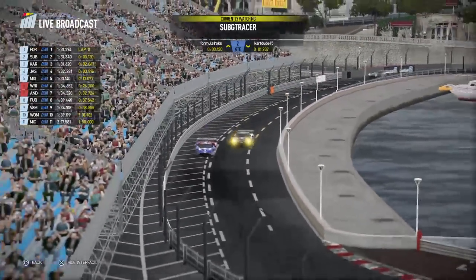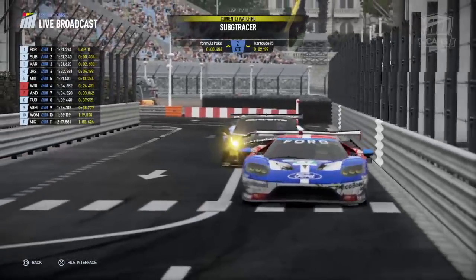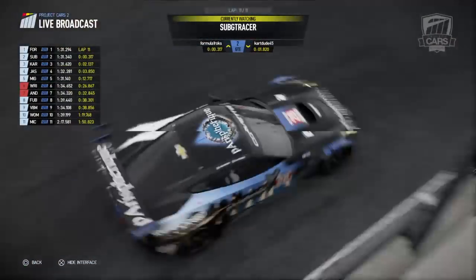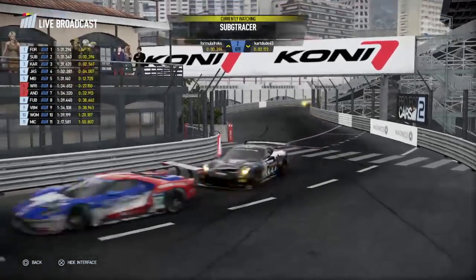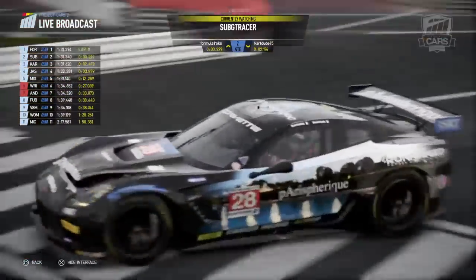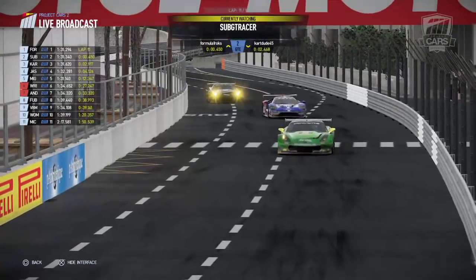Heading into the swimming pool complex. Oh, he has a look, but he is not going to get through there. Here he comes. Formula 1 Rocks. Look at that, Sub GT getting a little bit sideways there. But through Rascasse, it's going to be mighty, mighty close. Shades of Mansell and Senna back from the early 90s. We mentioned that too earlier on this evening.